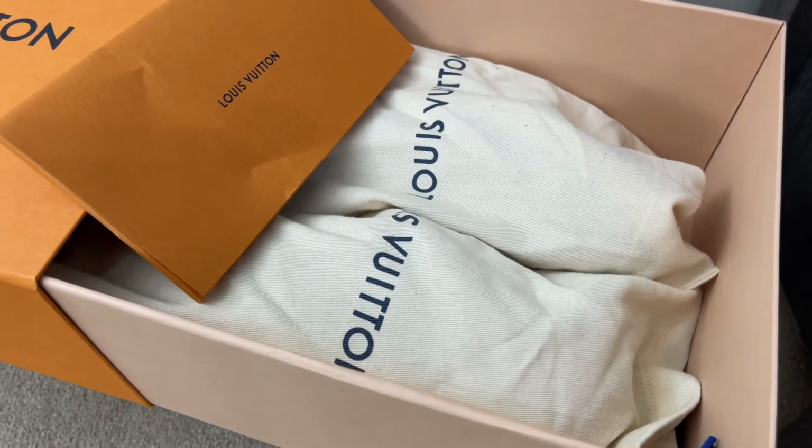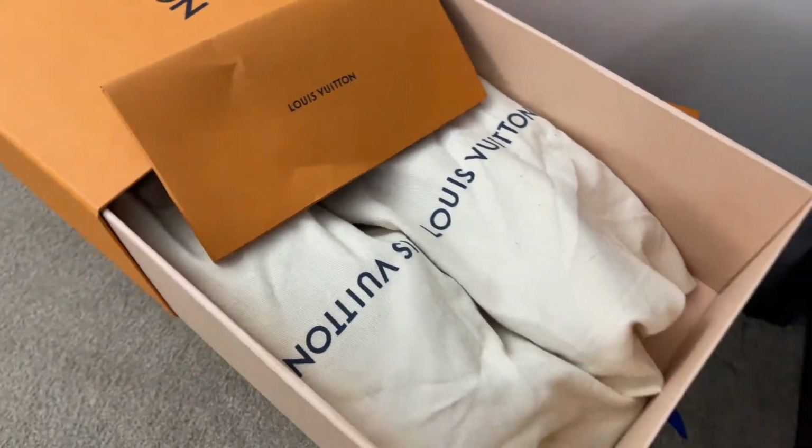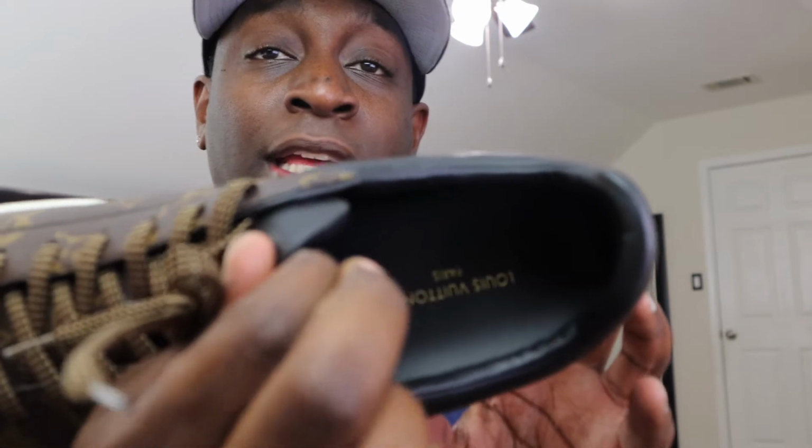And this is not a replica. They've been replicating these shoes for a very long time, but of course on this channel you're going to get nothing but 100% authentic. This shoe retails for about 860 bucks, and you can see we have the black sock liner. You have Louis Vuitton on the inside there.